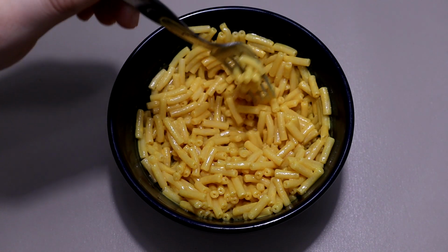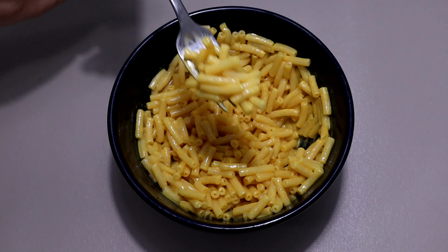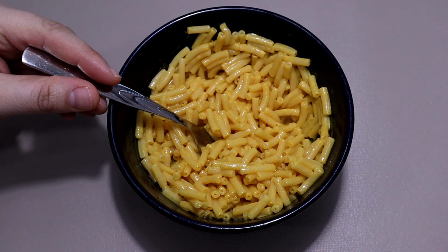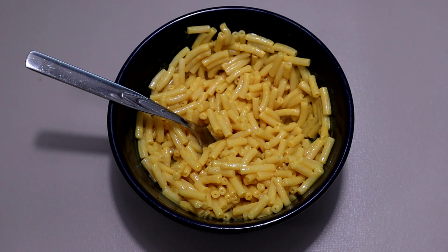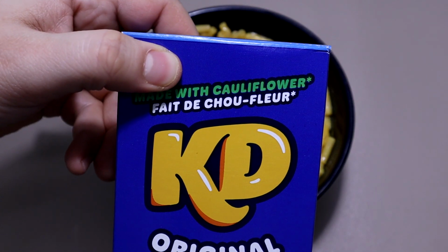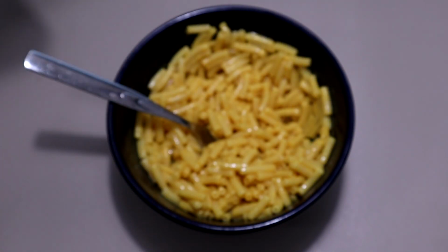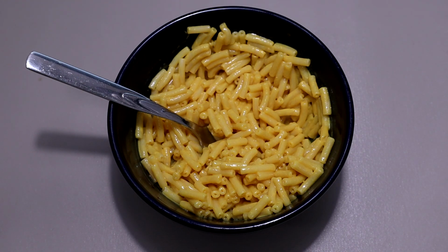So I went to the store before to buy the mac and cheese. I come home, I'm all ready to go, I'm ready to start cooking it. And then I realize it says on the box, made with cauliflower. So I bought the wrong version. Apparently there's one made with cauliflower, which is fine, but for the first time reviewing a mac and cheese, I wanted to do the original, not any different version of it.